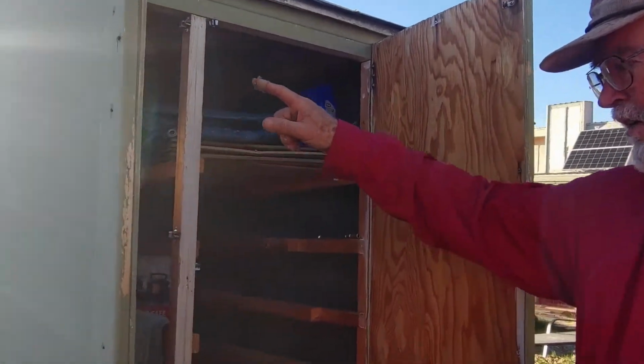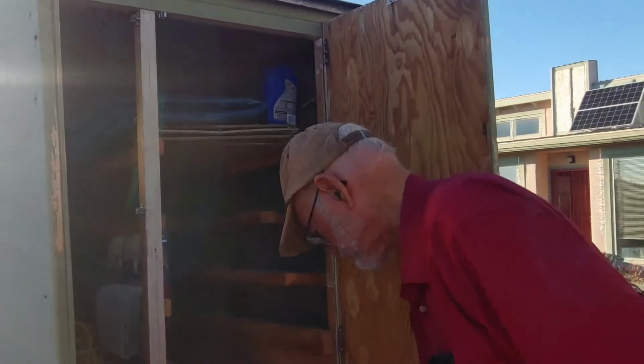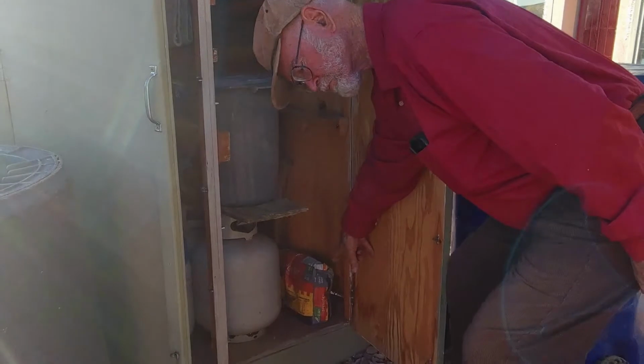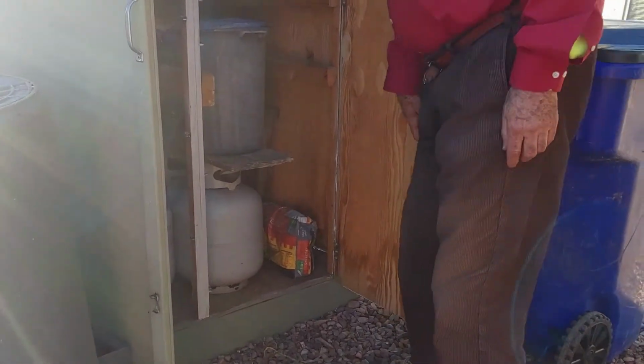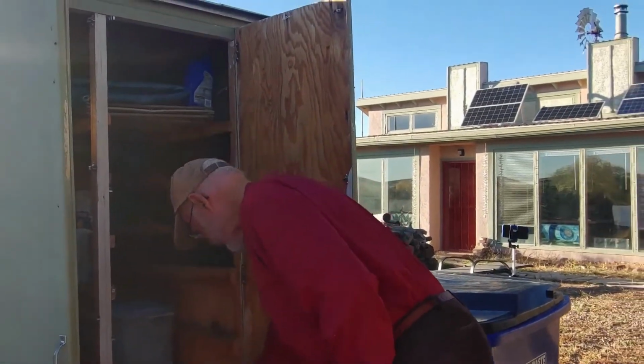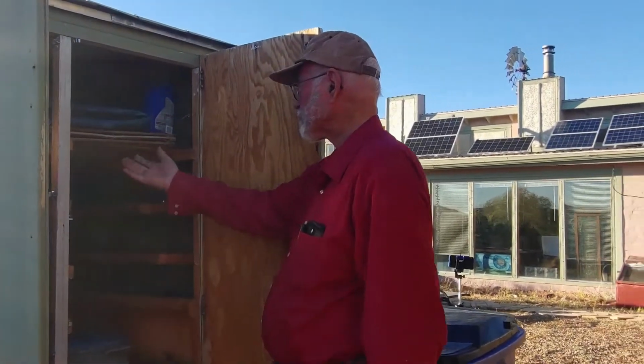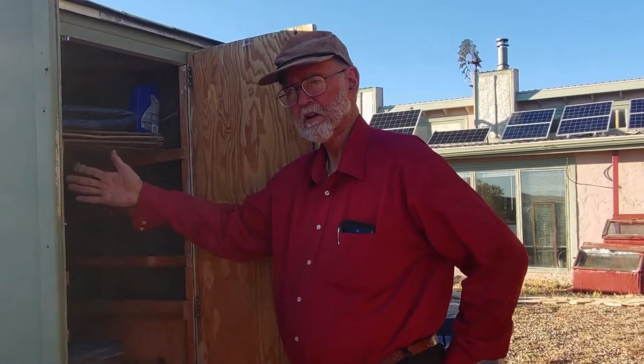That pulls the air through here. And over here you can see there's metal, and there's a system here that brings the... well, you can see that hole right there? The heat from over there comes in here and circulates so that when the heat comes up, it comes up in a very even way.